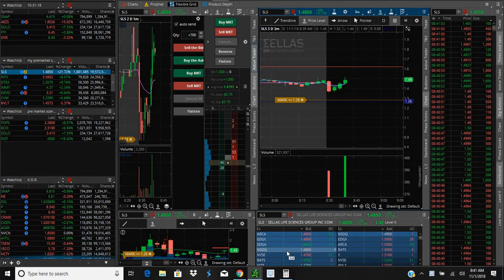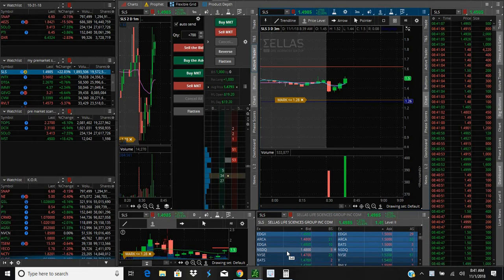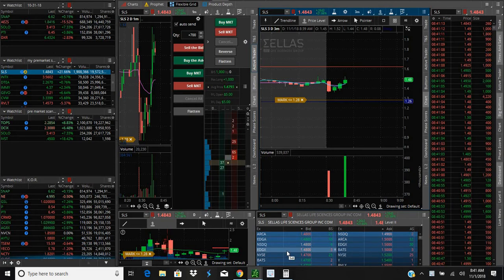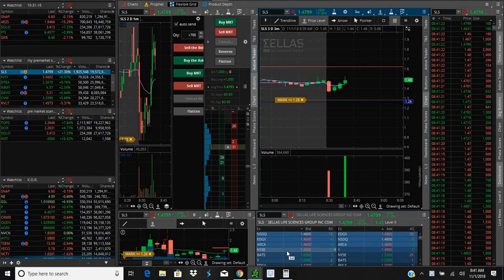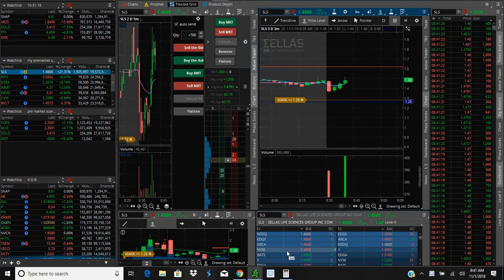It's having problems at 150. Float on this is 16 million. I just bought 1,000 shares. Wasn't too sure if this is gonna break out the 150 area, so just to keep our risk low.